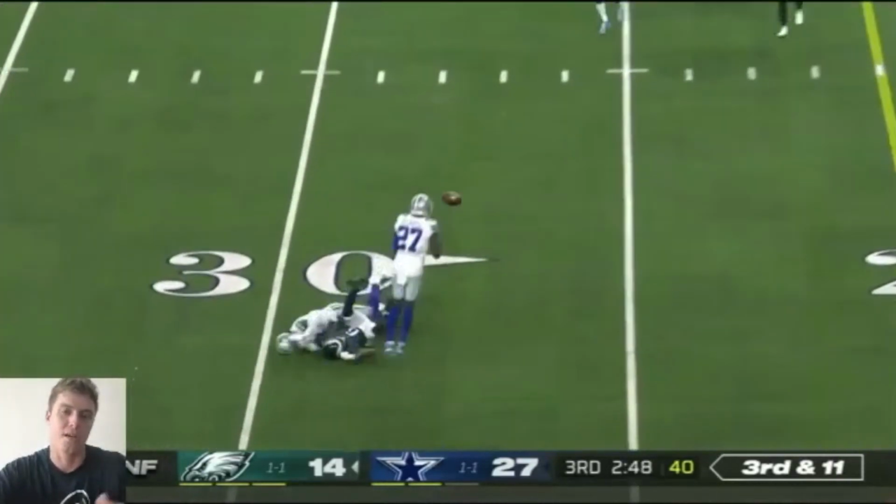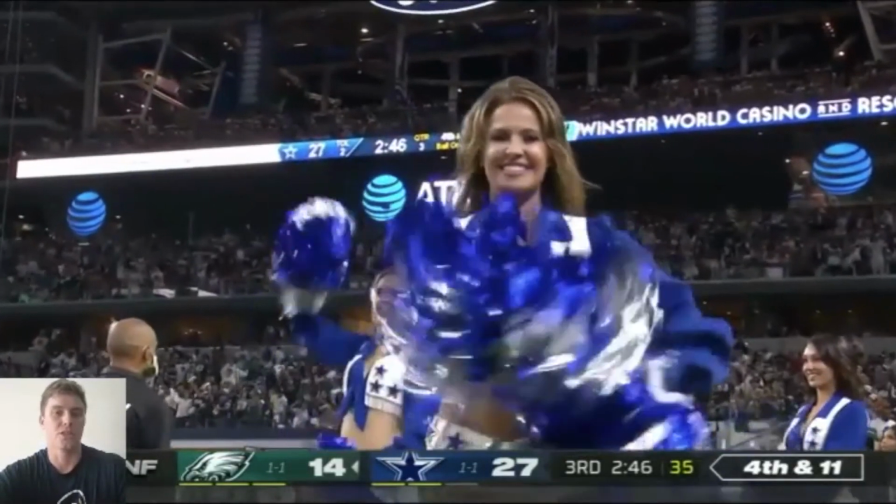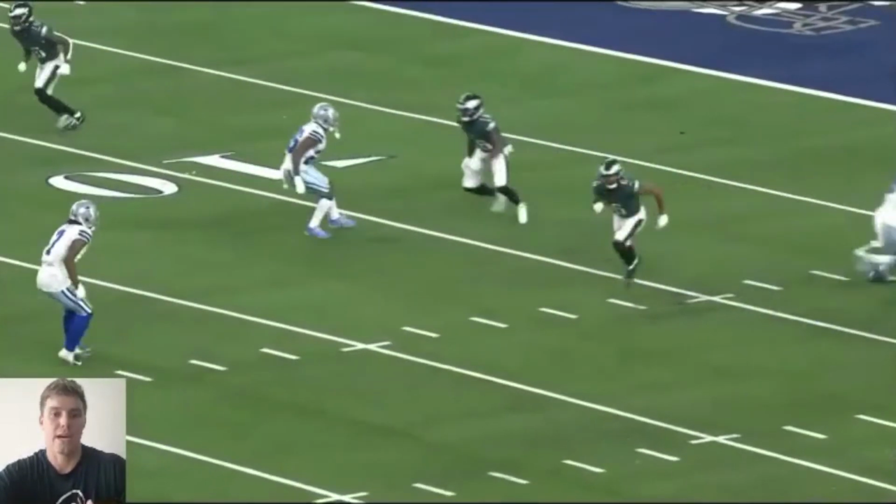Jerking left, back foot comes up. Now it's a man throw, right? It's man. It's on the run. You get to your crossers versus man. You throw it and you lead a guy versus man-to-man coverage out in front.